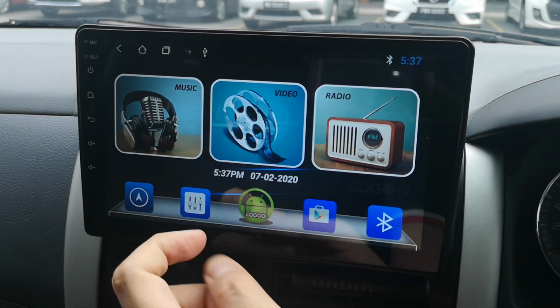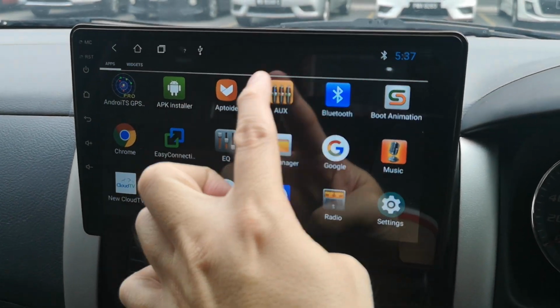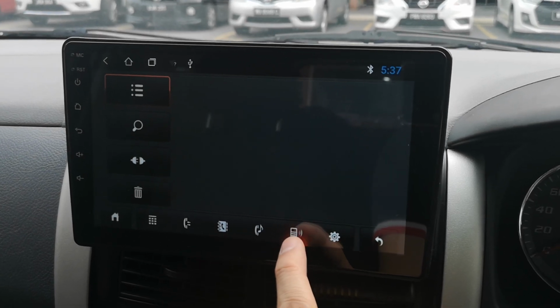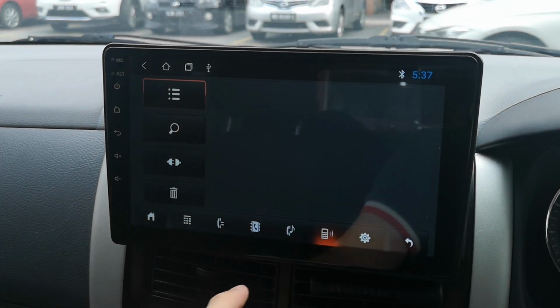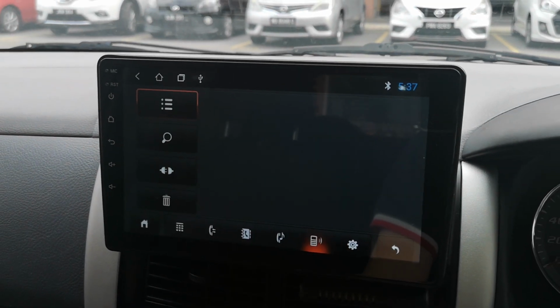Okay, back to home. A full menu, aux video input and video output, Bluetooth call, pairing with your phone Bluetooth. It's got a Bluetooth, you can answer call. It's got a mic input here. Okay, and click for the music icon, sharing your phone music to the car player.